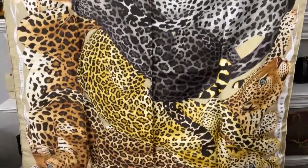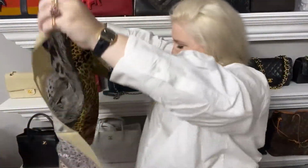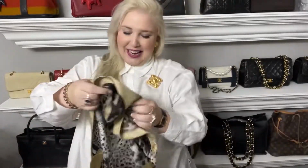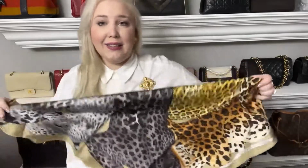Anyways, it is the Love Leopards. It is like the most amazing scarf from Hermes ever. What is it titled? Lazy Leopard. That's what it's titled, Lazy Leopards. And you have the leopards in all the different colors. Amazing. I just thought wearing it over my shoulders, if I was in a leopard mood, would be a vibe, you know? It's a vibe and it's my vibe.